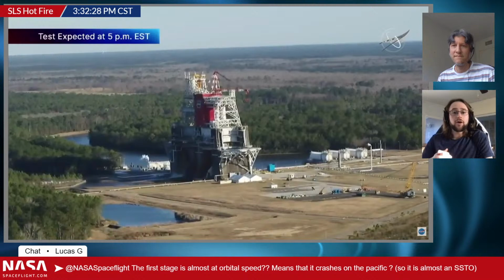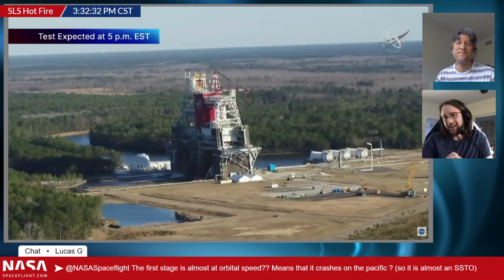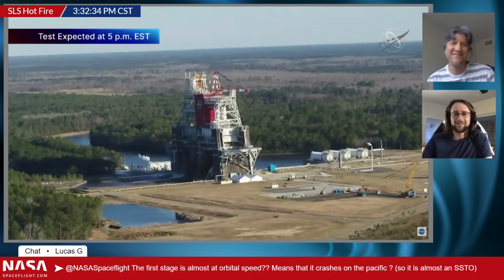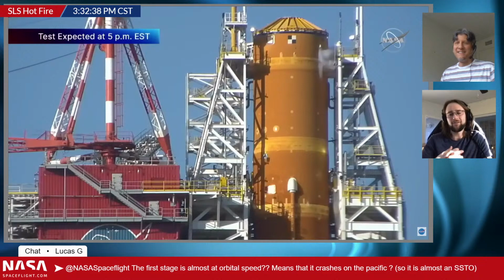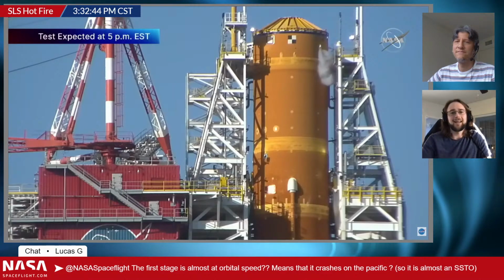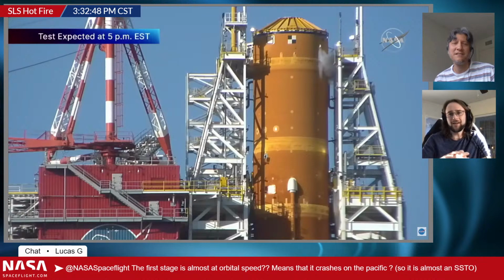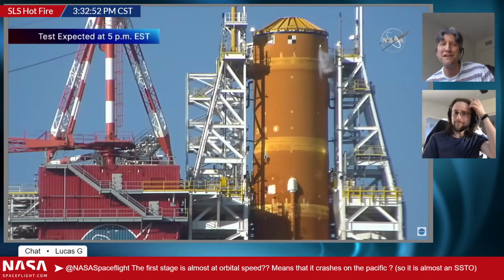So yeah, it's almost single stage to orbit in that regard if we didn't have the solid rocket boosters. But because there are the solid rocket boosters, it's not even a single stage to orbit, even if the core stage could get you there, because it's being augmented by the solids. I tend to think of these things as like a 1.5 stage to orbit type vehicle. I'm pretty sure I heard them call it stage and a half a lot.